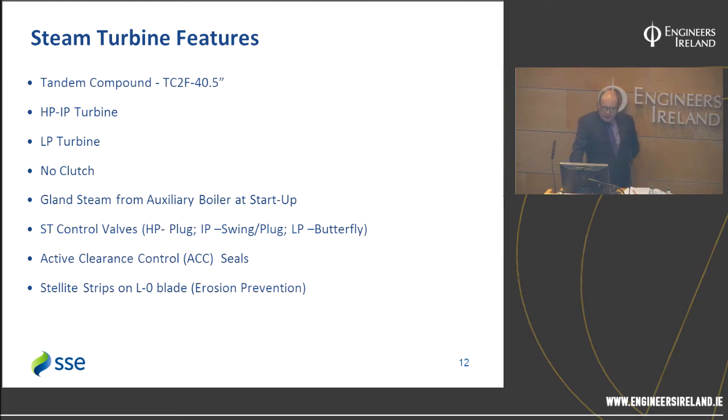So the steam turbine is a tandem compound turbine, double flow, with two blocks, the HP/IP block and the LP block. We don't have a clutch, so we spin up the steam turbine during the GT run up.